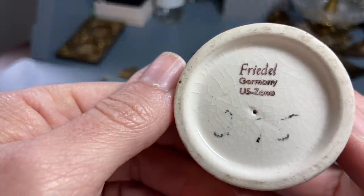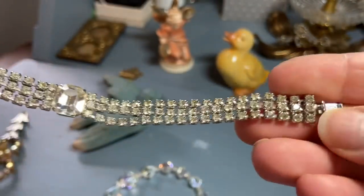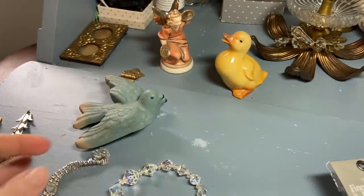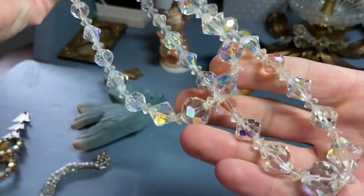Friedel, Germany, US zone. Kramer, K-R-A-M-E-R, New York. That's probably a nice piece there. What does that say? Oh, nothing. And then another crystal necklace. I just cannot help myself with these crystals. I just love them.